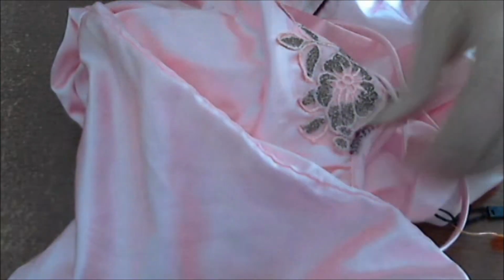So yeah, and I found these. Let's see, what are these? Let's look and see what these are. This is the top to, I think, probably a pajama set.